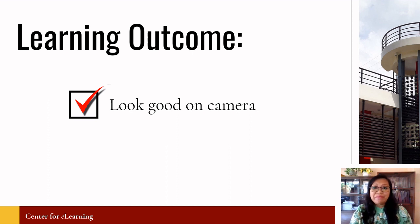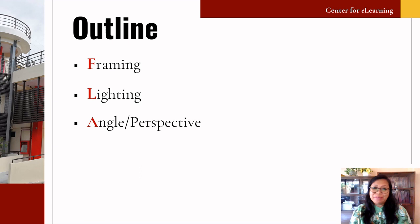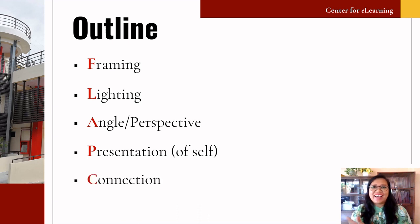But in my opinion, there are only 5 essential areas we need to consider if we want to look good on camera. In the next few slides, I will share with you some points in relation to framing, lighting, angle or perspective, presentation of yourself, and connection. I call it FLAPC. Are you ready? Well, here goes.